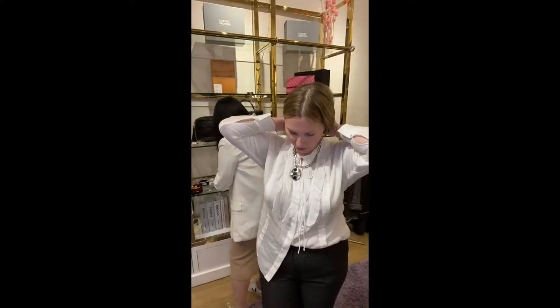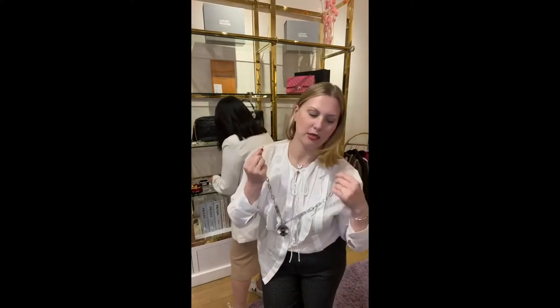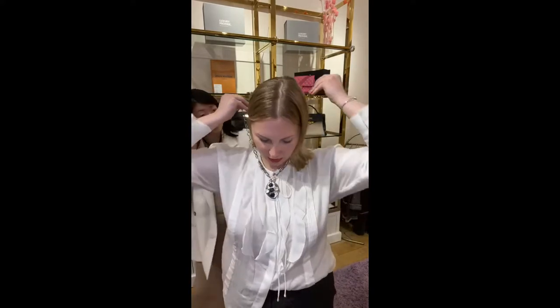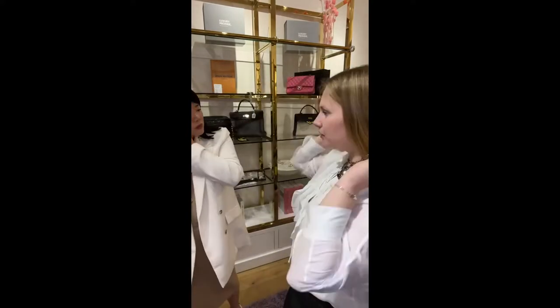And let me try a longer one. And actually, I think you can easily double wrap this. Do you think I can double wrap it? Yes, we can double wrap it. And each link has a hammered detailing. Just look at the links. It has a hammered detailing over here and here, and this amazing pendant. Actually, I prefer it double wrapped. That looks so nice, double wrapped.